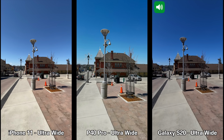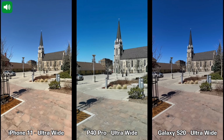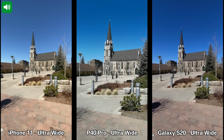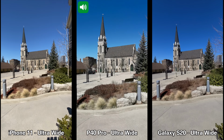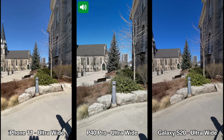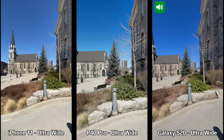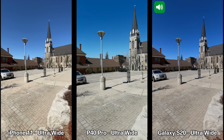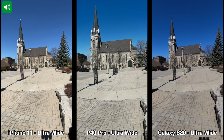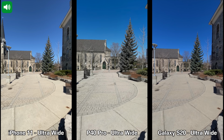And we are moving to yet another video recording between the S20, the iPhone 11 and of course the Huawei P40 Pro. For this recording I am recording in 4K at 30 frames per second, and I am using the ultra-wide lenses on the back of these three devices. As you can probably see for yourself, I am walking. So this is how recording between the three devices would look like under these conditions.